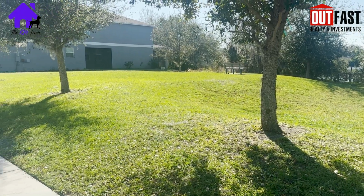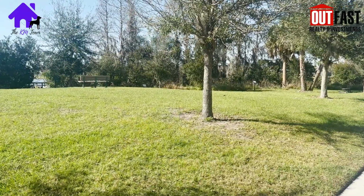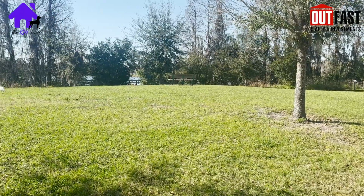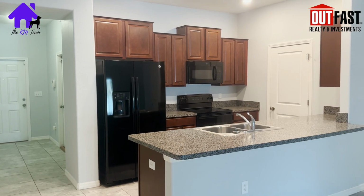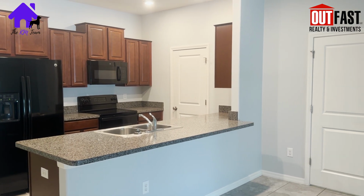And the best part, you'll see. This townhome is located in a beautiful gated community just minutes from I-75 to give you great, easy commuting to Tampa, Bradenton, St. Petersburg, and more. The HOA includes all exterior maintenance, water, sewer, and more for easy maintenance-free living.